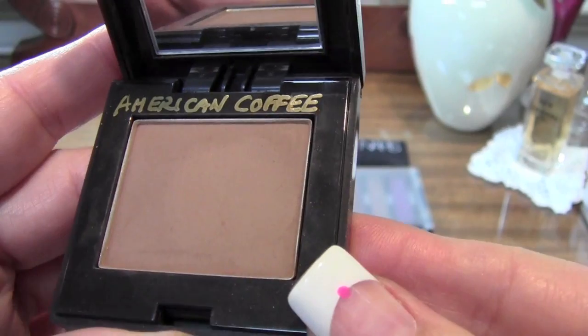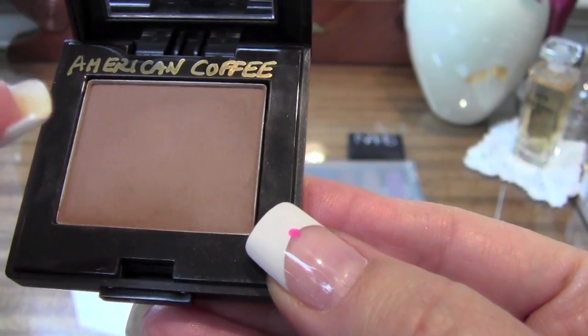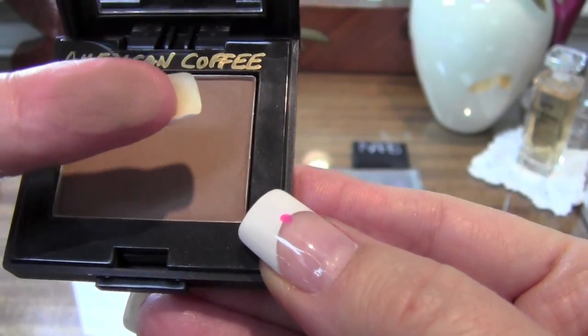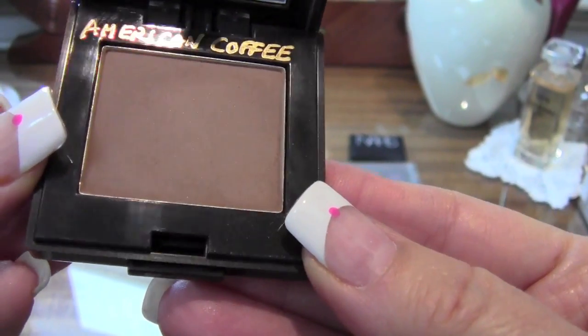Another beautiful shade, absolutely gorgeous color. This is a great color for a crease color. This is actually a nice color for an outer V if you're doing something a little bit lighter in your look and you want to darken but you don't want to get that dark. This is a gorgeous, gorgeous shade. Absolutely enjoying these colors a lot.